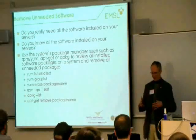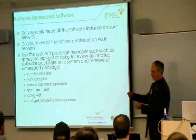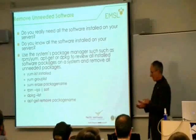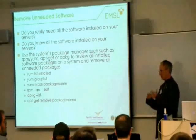Whenever I have gone in and had to look at a machine forensically, one of the first things I do, if it's a Red Hat machine, is rpm -qa piped to more. See what's installed. Usually every database product in the world is installed on it. You really get Pokemon. Apache's installed, who knows what else.